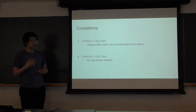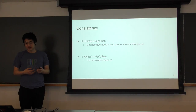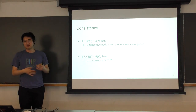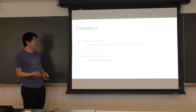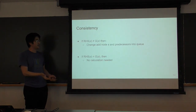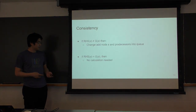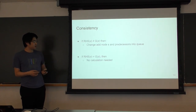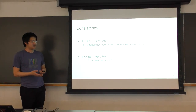Okay. So now that we have our queue, we also need to know how to update our nodes, and we only need to change the node distance when RHS is not equal to GS. That means we have an inconsistency, and some edge path changed so that we need to update our distance values. And if they're the same, then we don't need to do any calculations. When RHS equals GS, this happens a lot, and we just don't need to look at as many nodes as A star.